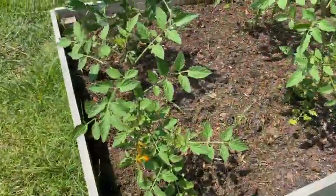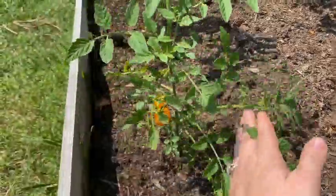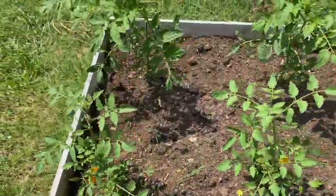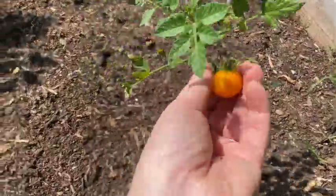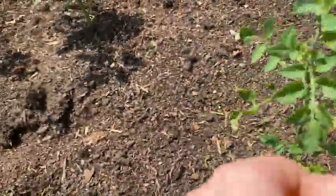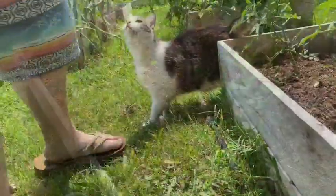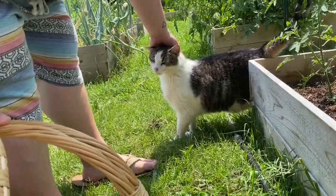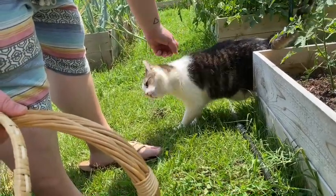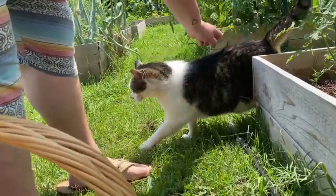So these are the second succession planting of tomatoes. Those are ready. You want to pick those. These are the Sun Sugar, which I absolutely love. They are very sweet and delicious. Hi, Rob. Come to say hello. We love the OG garden kitty, even though you think you live with the neighbors.